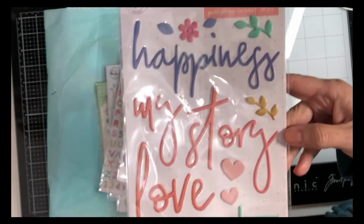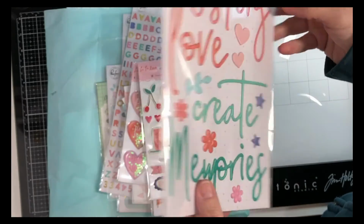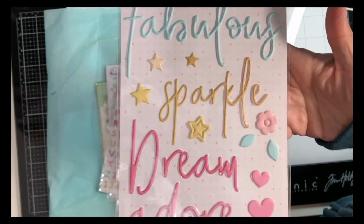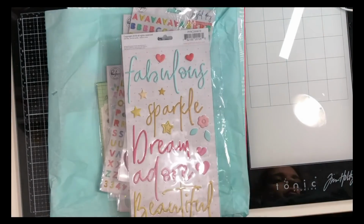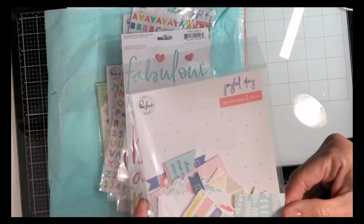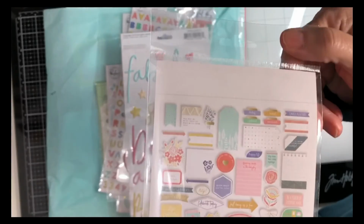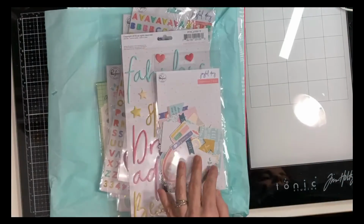Then we have this Pinkfresh Studios Joyful Day puffy phrase stickers, and there's 38 pieces, and these are great for titles. They also have some other little icons like stars and flowers, and then the last piece is the Pinkfresh Studios Joyful Day Ephemera pack, and there's 49 pieces in this pack.